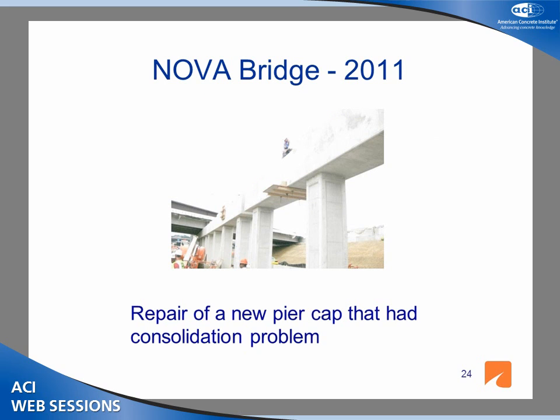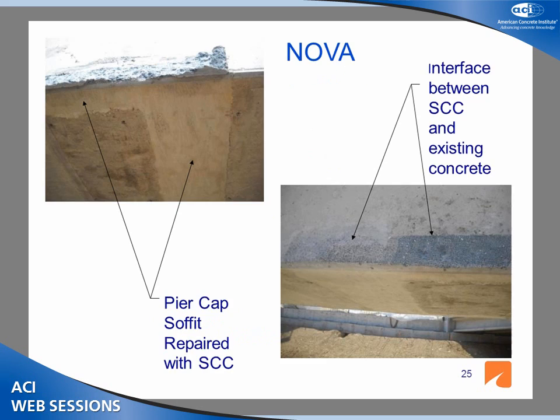In another district, we were trying to repair, this is very interesting, repairing a new pier cap. See, it would not even be used, the pier cap, because of a consolidation problem. So we used self-consolidating concrete to repair a brand new pier cap. And then when this was completed, they noticed the interface. Look at the interface. Very good interface, very well bonded, and it turned out to be a very good repair of this very new structure.